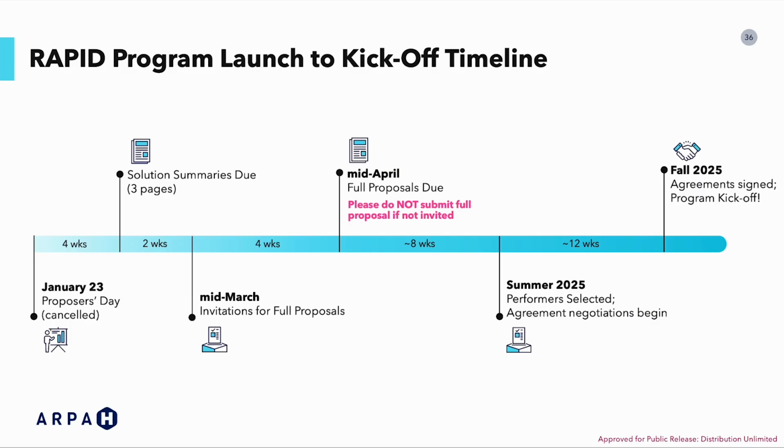All right, this is an overview of the RAPID program timeline from launch to kickoff, with key milestones for technical area proposers highlighted. And first, the deadline for abstracts, or what we call solution summaries, is around 4 weeks after program launch. So be sure to check the RAPID program page and sam.gov for current deadlines. And these summaries are only 3 pages, but we do encourage proposers to maximize that space, as this is really your opportunity to convince reviewers that a full proposal is warranted.